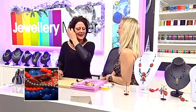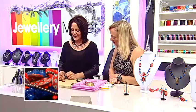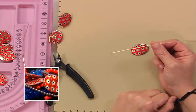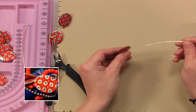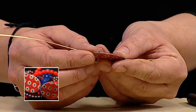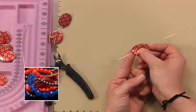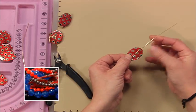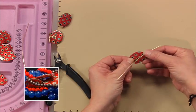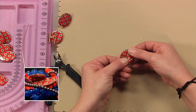Right. Okay. So I'm going to make a cufflink, and I'm going to show you how to make these lie flat. So I've taken a length of wire, about 10 centimetres here. I'm just going to thread it through the shell, and then fold them. Take it to the centre, give yourself plenty to work with. Fold them over, one over the other, so that they're lying nice and flat. Give it a good squidge, okay?